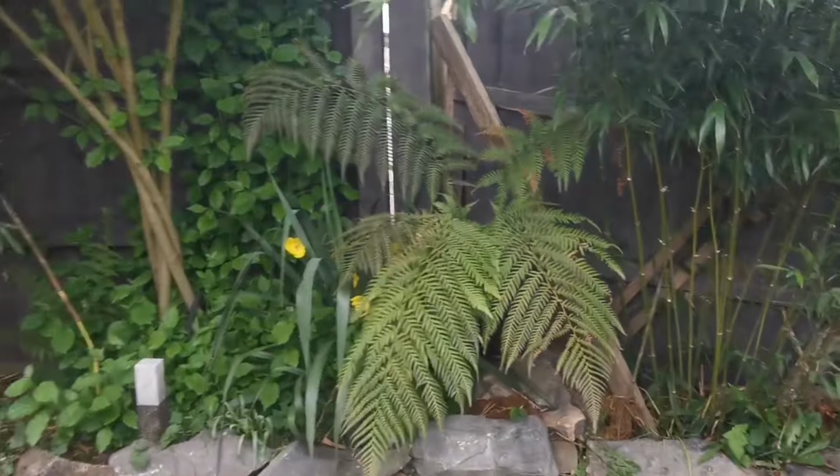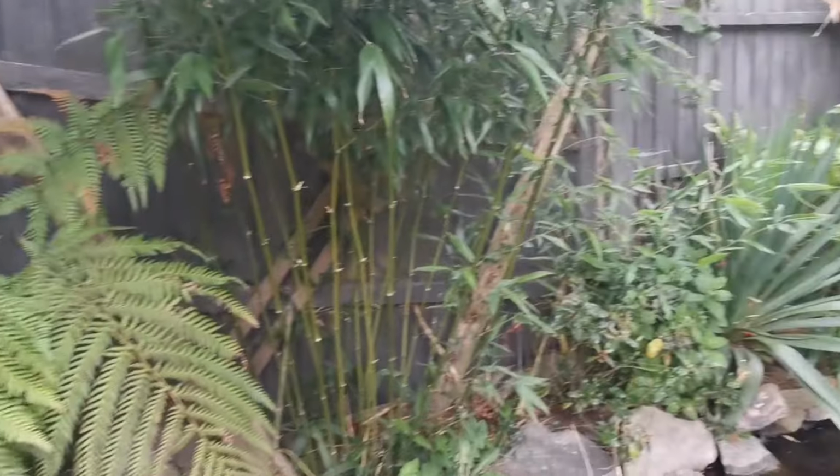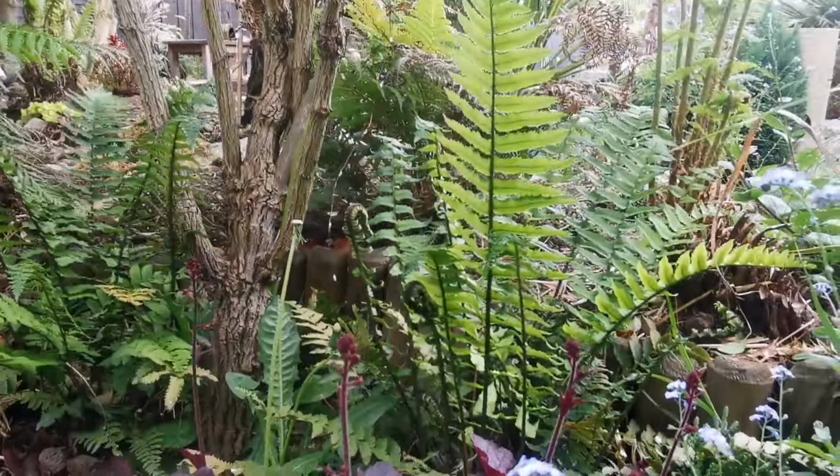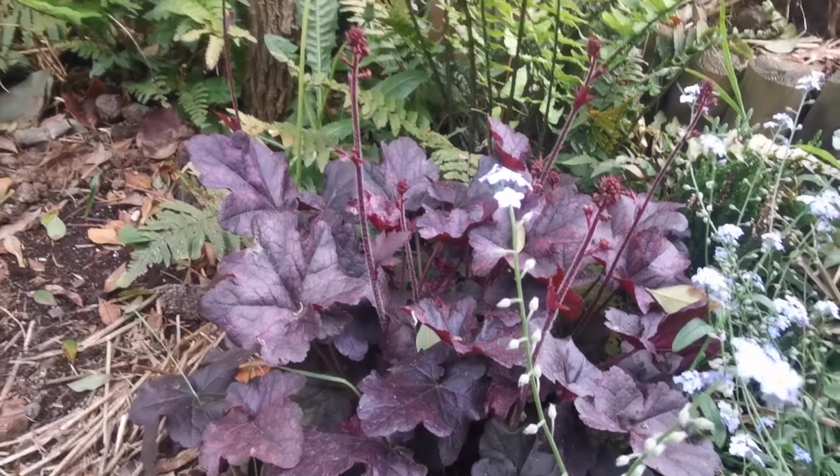And as we come down the jungle path, you can just see here a couple of new additions as well. So the Heuchera's come back up lovely, just about to start to flower.